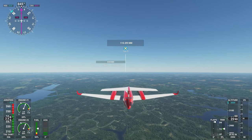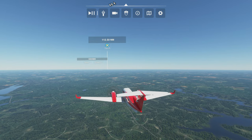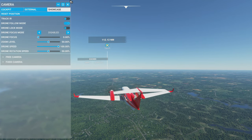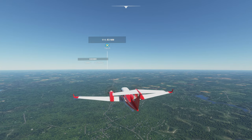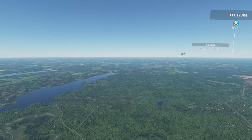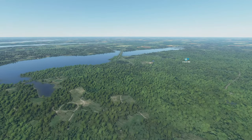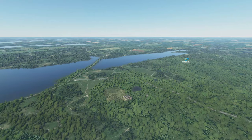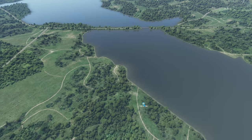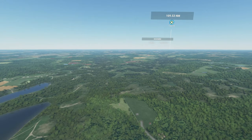Alright, let's reset the view, and I'm going to switch to the drone. Alright, so it'll be interesting to sort of look around and see what we see here. What body of water that is.